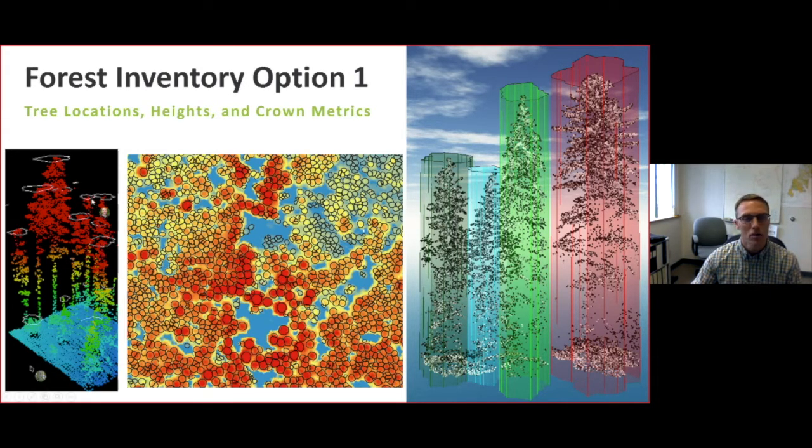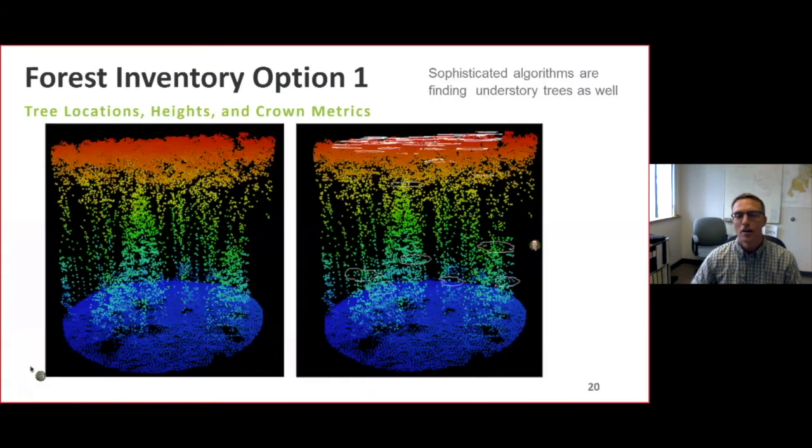The picture on the left here kind of shows it in 3D, where the segmentation algorithm has identified a tree and a tree and a tree. And over here, we isolated out the exact location of the volume of the area that encompasses that tree, and then we can do calculations to estimate what is the height to live crown ratio, what is the size of the crown, what is the volume of the crown. But that only gives you certain metrics on the tree.